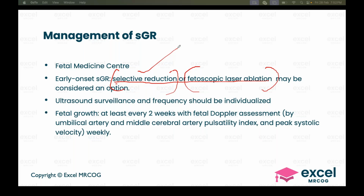Okay, but what they have mentioned is that fetal growth should be done at least 2 weekly, because it doesn't make sense to monitor fetal growth too often. Okay, you have to give it time. So at least 2 weekly, and Doppler assessment at least weekly. Okay, so that is what is mentioned.